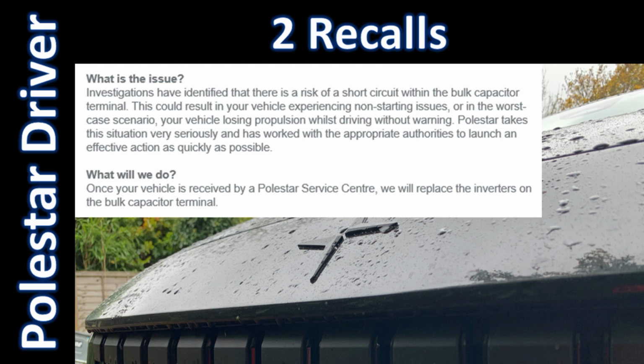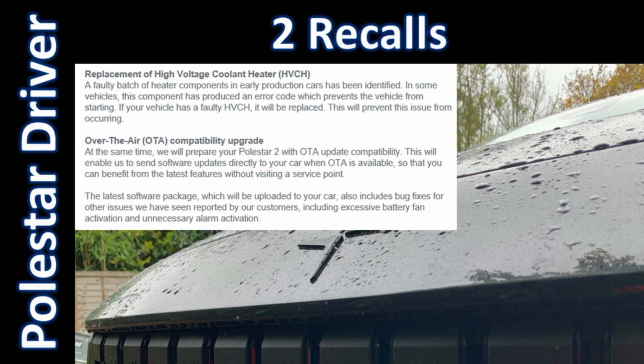So the first recall is about an issue that they've identified which creates a risk of a short circuit with a bulk capacitor terminal. In some cases this causes the car not to start, and in other cases it causes the car to lose power while you're driving. So the fix for this is that they're going to replace both inverters with new ones.